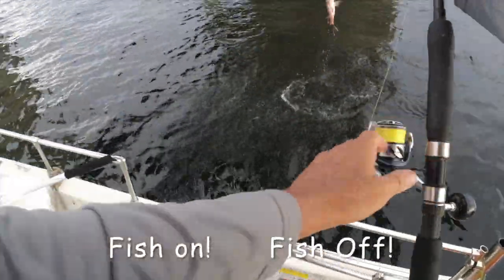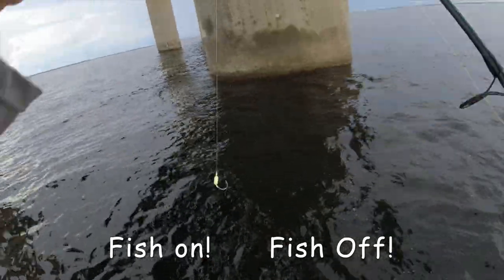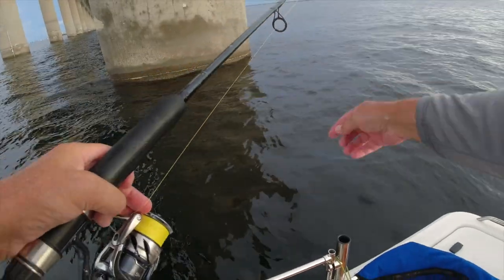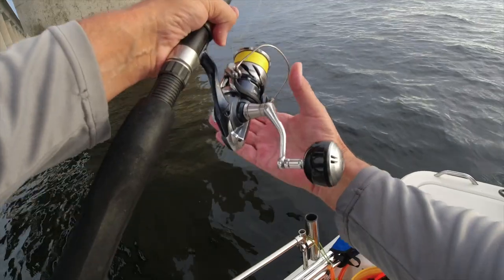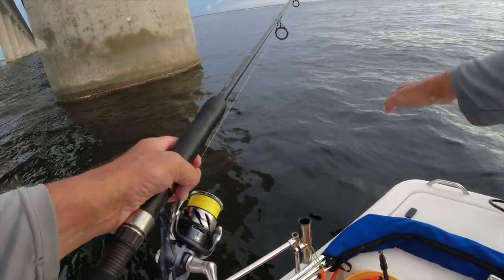There's a nice mangrove here. Finally. Oh, there he is. Nice. Oh, look at that. He got off right by the boat. Oh, man. Well, let's get another. And this is where it's been going, right out here. And this is where I've been getting the hits, right out there. That's about where it's been sinking down to, right at their depth.